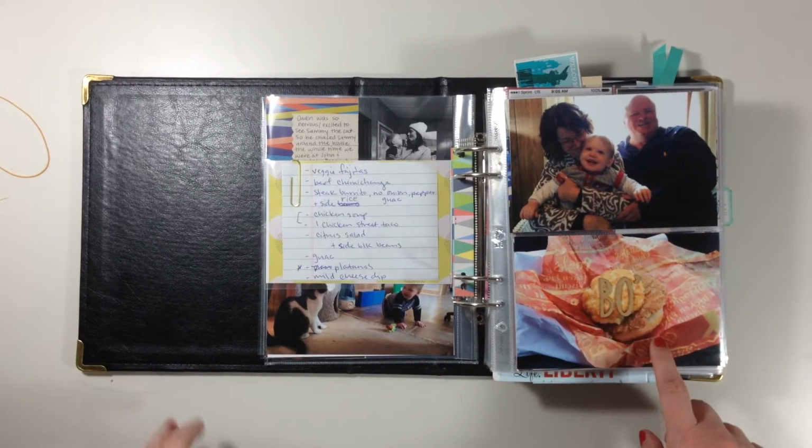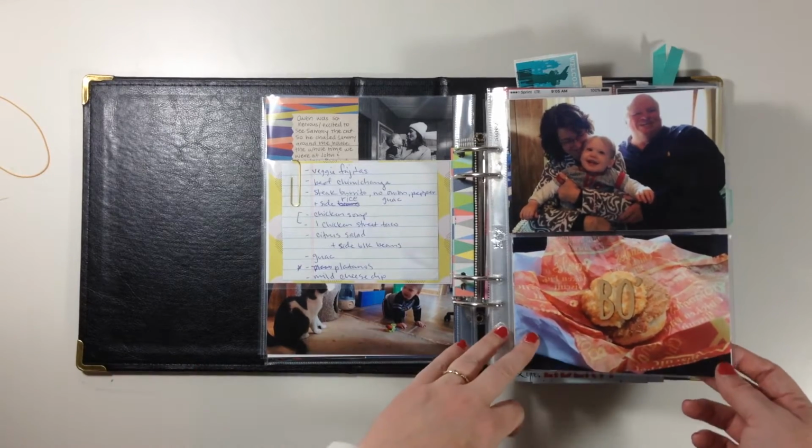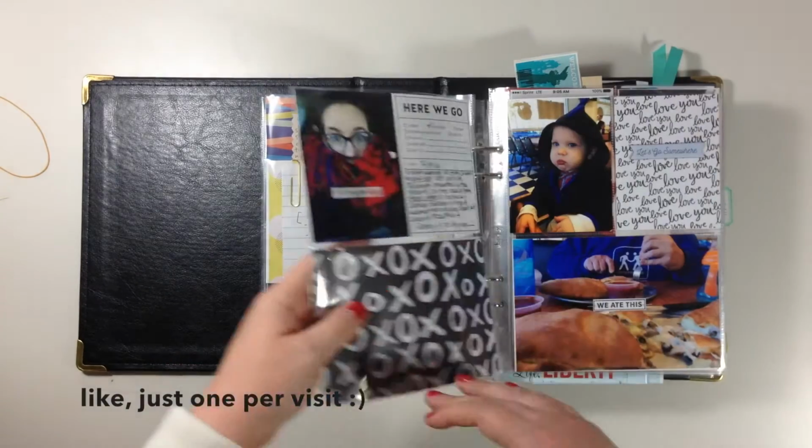Bojangles is someplace that I always go when I'm visiting the Carolinas. Cajun filet biscuit and Cheerwine for breakfast. That's what I indulge in every time I'm in the Carolinas.